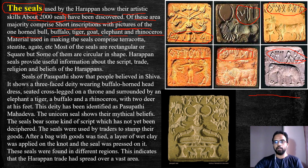Inscription means writing. So you can see all these writings here with pictures of a horned bull, a buffalo, a tiger, an elephant, and a rhinoceros. Many such seals were found in the excavations done by archaeologists, with some inscriptions, that is, a language.